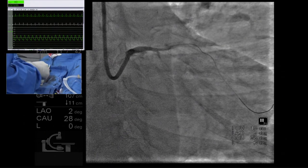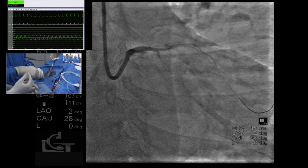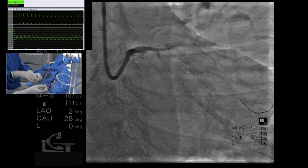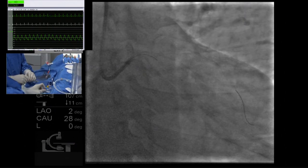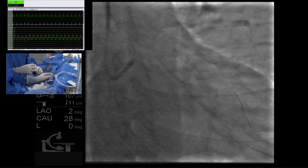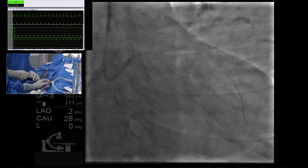Okay. The wire we saw a picture of a moment ago was a Pilot 50. Does anybody have any comments on that wire as a choice? Well, that would be only when you wanted to cross a CTO, because a Pilot 50 would never ever be anyone's workhorse wire, point number one. And a Pilot 50 has a mind of its own, and if you do not know how to control it, it will go into subintimal flaps and really cause you more tears than anything else. So respect your Pilot 50, that's what I say.